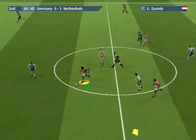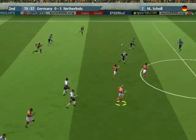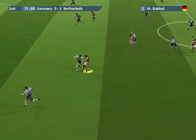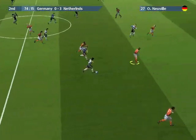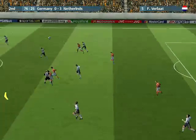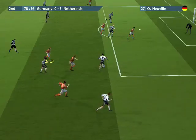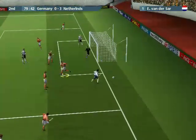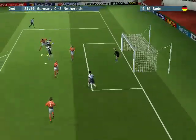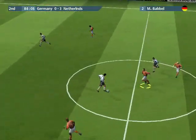Matthias. Overmars. Janka. Bergkamp. Neat pass. Wurns. Neuville. A great saving tackle. Headed straight back. Wurns. And a fingertip save from the keeper. Ziga. The shot well blocked and played clear of danger.